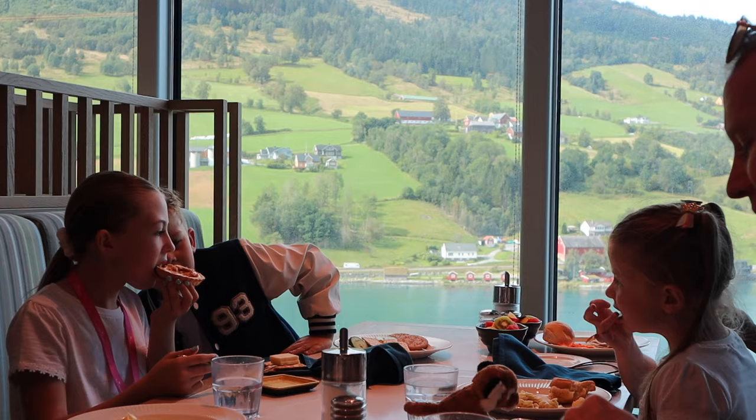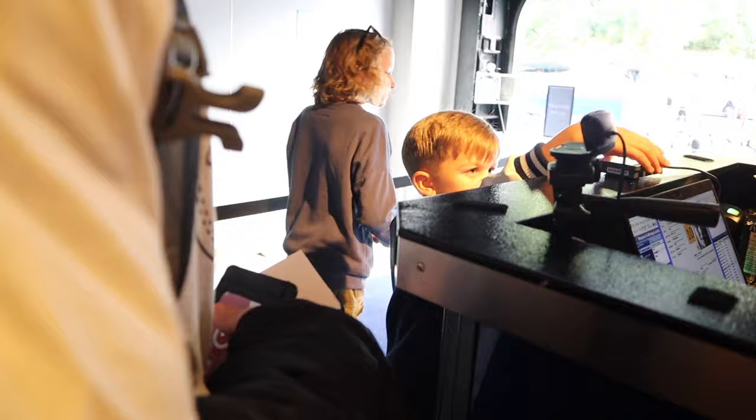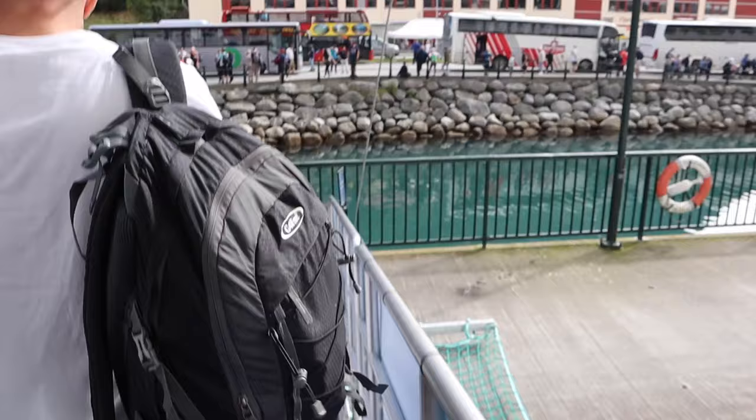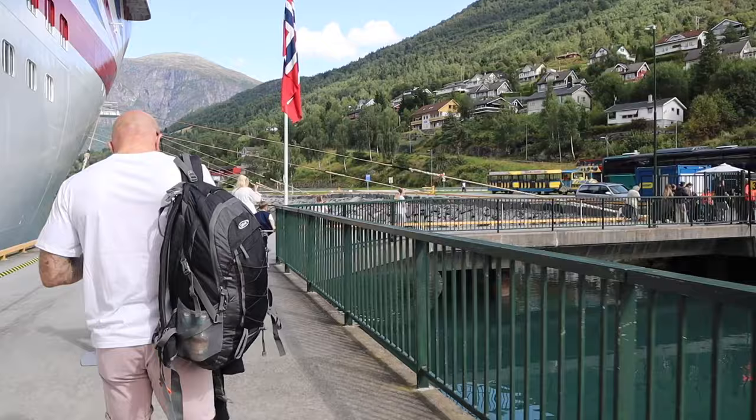Can't get over this view that we're treated to. Just want to show you the process of leaving. It's literally as simple as sharing your card, and then you're off. So simple, and they can track who is in and out. So this is Olden, and we are going to go for our coach now for our tour, our Skylift. And it's literally like walking into The Sound of Music. So pretty.